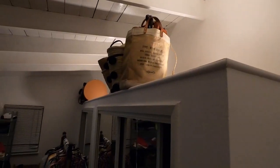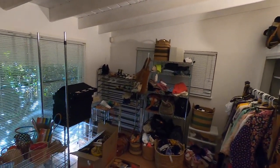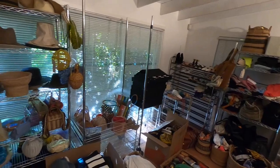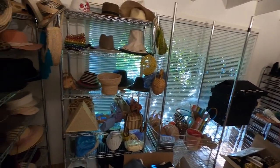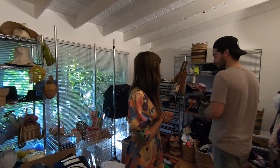So this is gonna be the guest bedroom. It's kind of another makeshift closet for me at the moment. I need a lot of closet space. But there's a consistent theme here. Rachel has a lot of stuff. We're working on that, we're working as a team on it. She has a lot of stuff. It's all really good stuff, though. It's hard to get rid of.